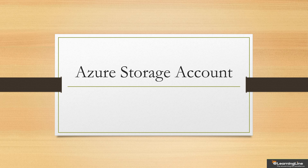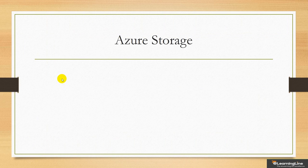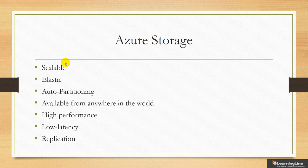Azure Storage also provides a storage foundation for the virtual machines. So let's look at the benefits of going with Azure Storage. First of all, Azure Storage is scalable. What does that mean, scalable? You can store a small amount of data as well as a large amount of data, and it will shrink automatically as well as grow automatically.